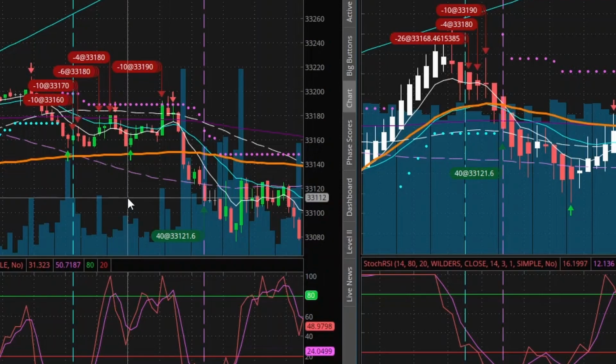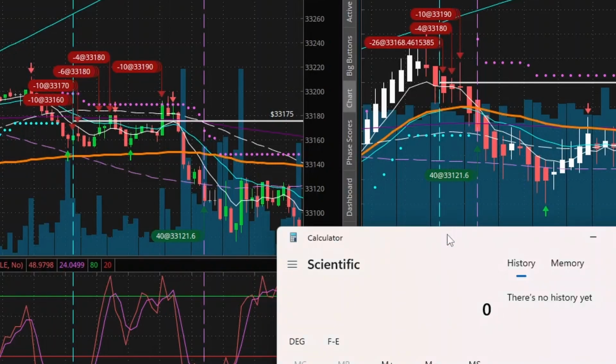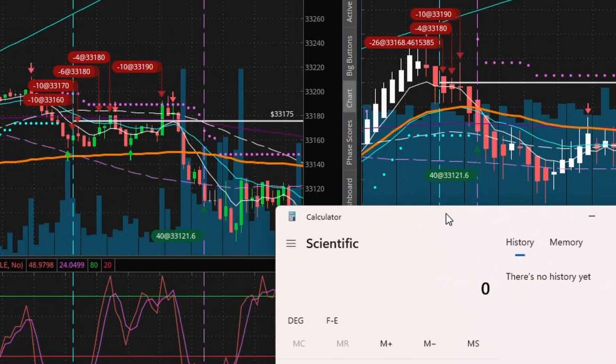So most people don't have the patience for that, but for me, it works out because I could work on other things while doing this. So let's bring the calculator here just to calculate how profitable this trade was.